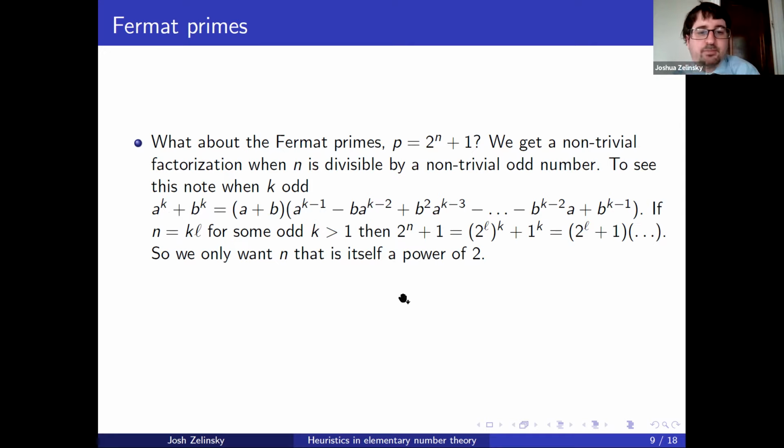And you may have seen this factorization in a different context, in one proof people sometimes do in calculus for the derivative of x^n, which is nx^(n-1), with h going to zero. Sometimes you use a variant of this. Okay, so we've got a problem here. We can have n being a power of two, because if n is not a power of two, I could pick a k and an l where k is some odd factor greater than one, and we'd have a problem.